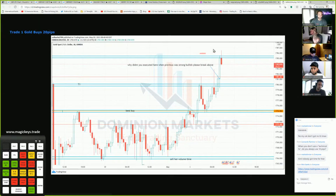Let's take a look at this chart. Gold, why didn't you execute when the previous candle was strong bullish, please break above? Because I wasn't comfortable with this wick rejection over here. That's why I didn't take this trade.